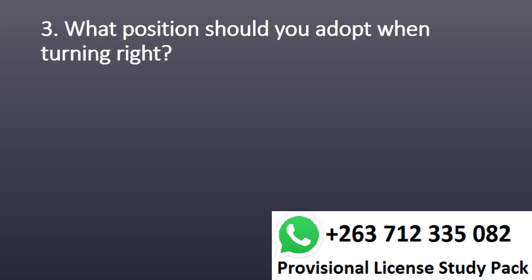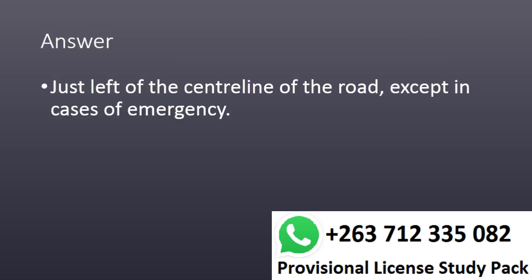Question 3. What position should you adopt when turning right? Answer. Just left of the center line of the road, except in cases of emergency.